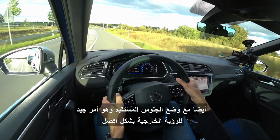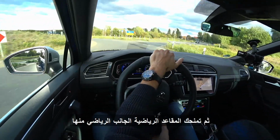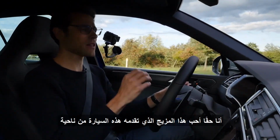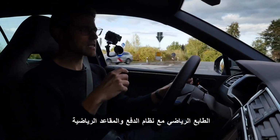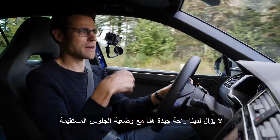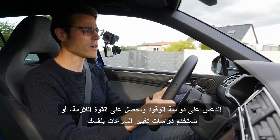Together then with this upright seating position, which is good for the overview, but still the sport seats then give you the sporty side of it. So I really like this mix this car is presenting. On the one hand, you have the sportiness with the drivetrain and the sport seats, and the suspension is stiffer, definitely, but on the other hand, still a good comfort from this upright Tiguan driving. And at any time you can hit the throttle and you get the power.